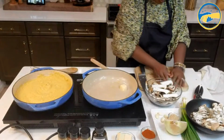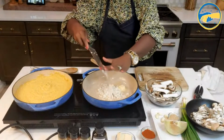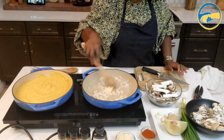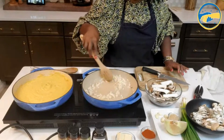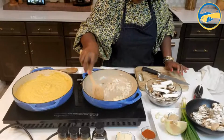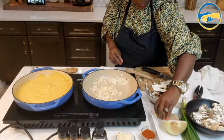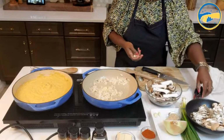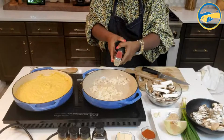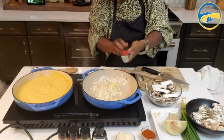Okay, so once again, we are going to put our onions in there. Cooking beautifully. We're going to use 3 to 4 cloves of garlic. You have not eaten a dish until you put garlic in it. You have to have garlic. Now we're building our flavors.